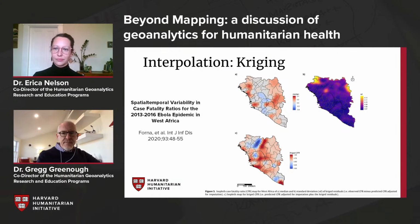I think I can use my cursor here so that everyone sees it, right? Guinea, Sierra Leone, Liberia. Oh, we can't see it. Okay. Well, it's Liberia and Sierra Leone, and then Guinea, which is sort of the northern tier. And those are all the districts in each of those countries.